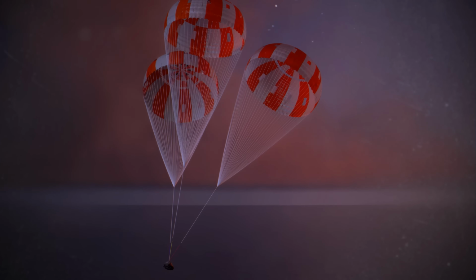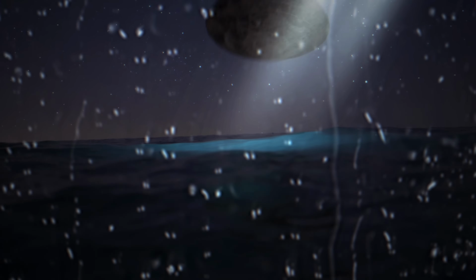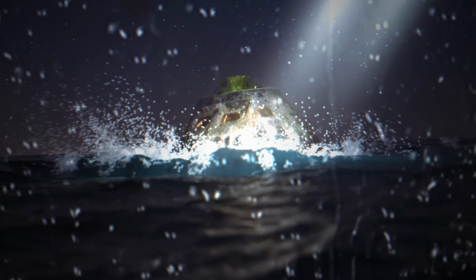After traveling more than 595,000 nautical miles, Orion splashes down in the Pacific Ocean, about 50 nautical miles from the California coast, just 16 minutes after entering Earth's atmosphere.